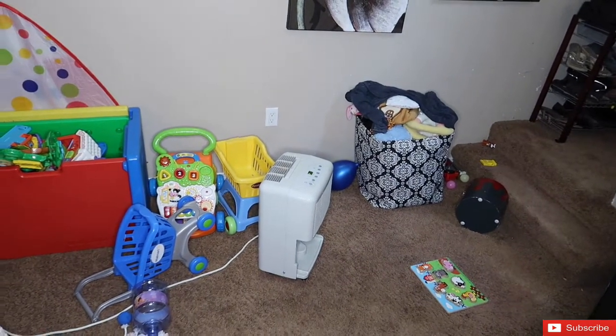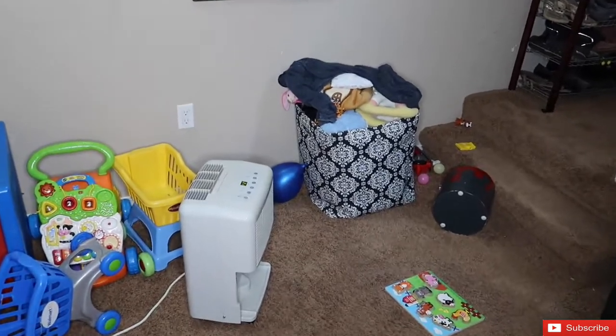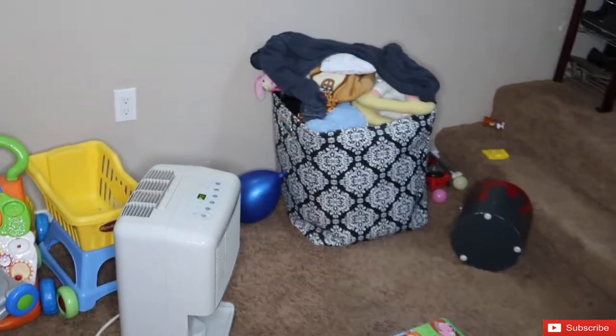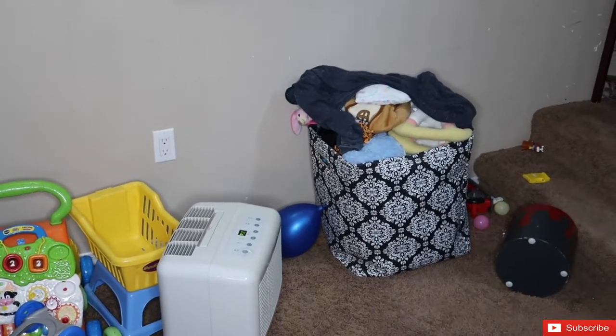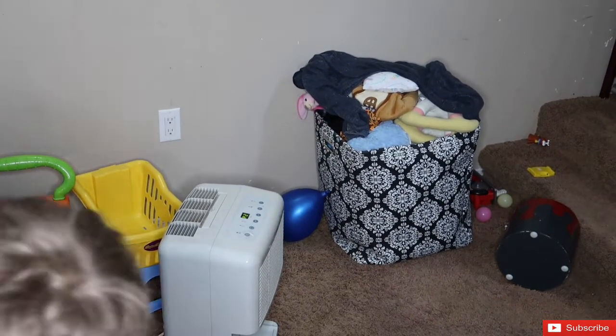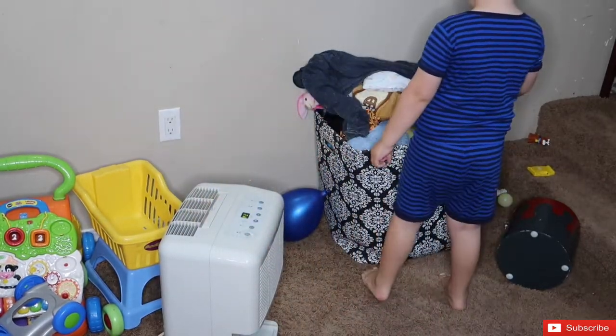So I think what we're going to do right now is look through this bin, which is all stuffed animals, and Holden does not really play with the stuffed animals at all. None of them. I never see him playing with them. So I'm sure there's a few in here that we can get rid of.